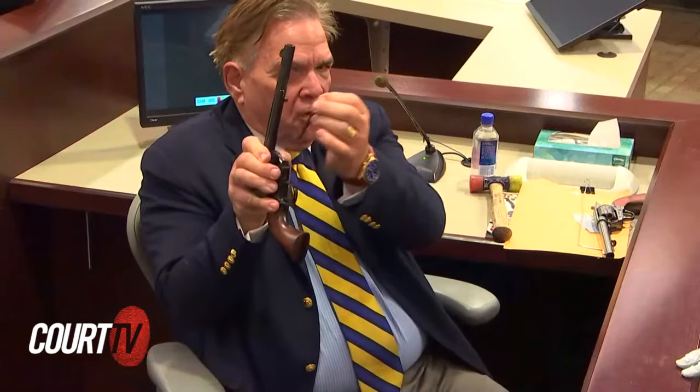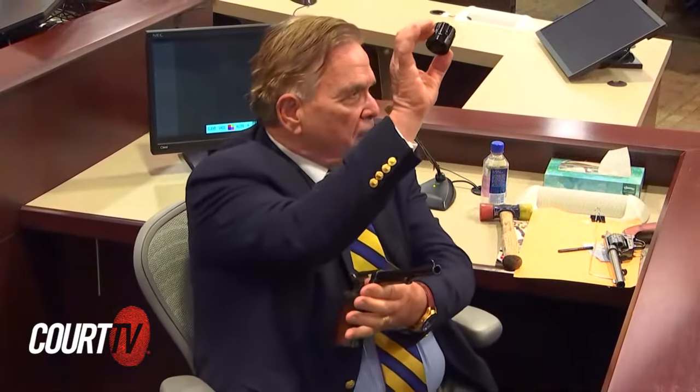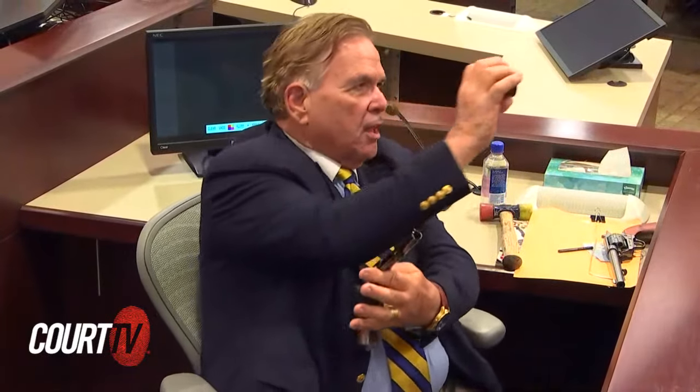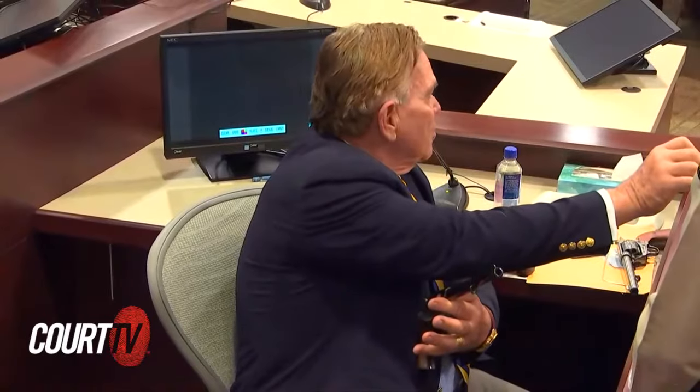Now, if we can get this pin out, the cylinder is retained by a pin. Once that pin is removed, the gun may be put in a partially cocked position. The cylinder may be pushed out, and again, the barrel is safe. You can look straight through it. Sir, would you take that and show them all? It's empty. Is that acceptable?